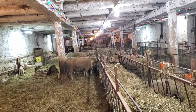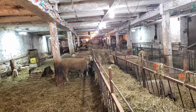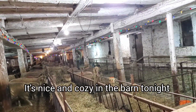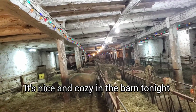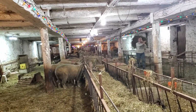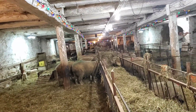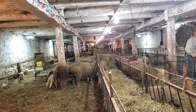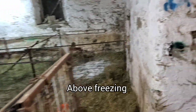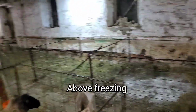As you can see, you can't see my breath or the sheep's breath in here at all. It's a really nice temperature. We need to put a thermometer in here to see what the temperature is, but it's quite above freezing. The water pails don't freeze or anything like that.